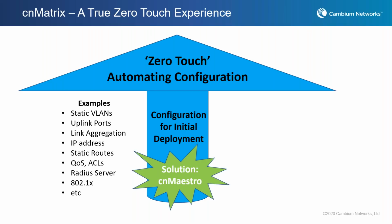Well, today we automate this with cnMaestro. So when you connect your switch to the network, the default state of the box will automatically establish communication with cnMaestro, get its initial config from cnMaestro, and automatically apply it. So this is pretty interesting. This is pretty cool, and this is what most people think of when they talk about zero touch. However, I think this is only half the problem.